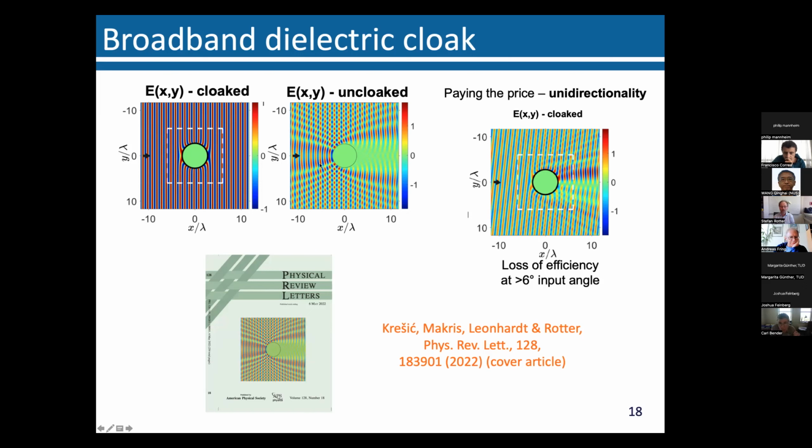So I've saved the last interesting part for the last slide, which makes this concept interesting in my eyes. I already said these epsilon near 0 materials have very sharp resonances, but this type of cloak should be broadband. So as long as there are no sharp resonances in the gain-loss distribution, this should work not only for a specific frequency, but also for neighboring frequencies.